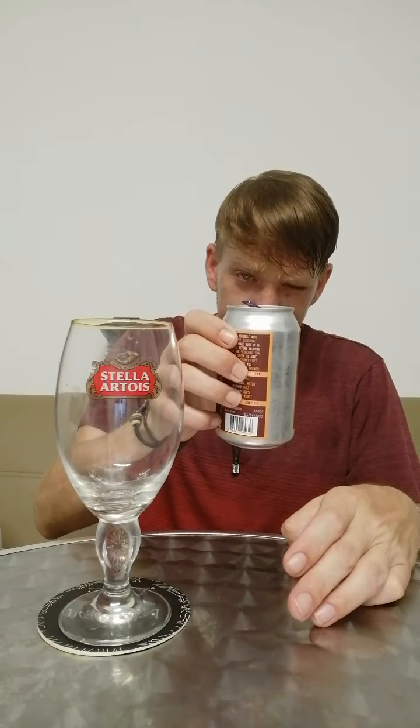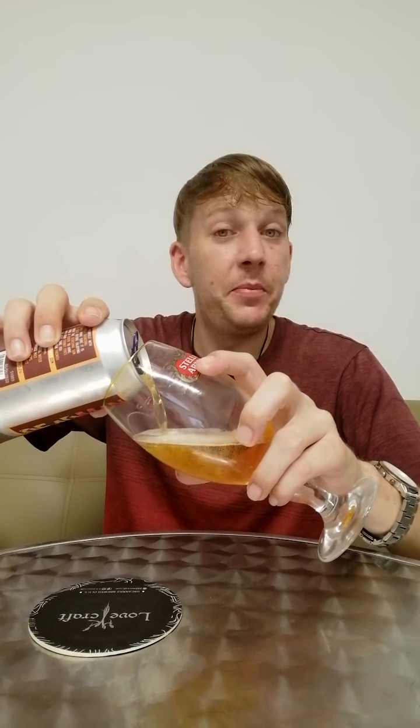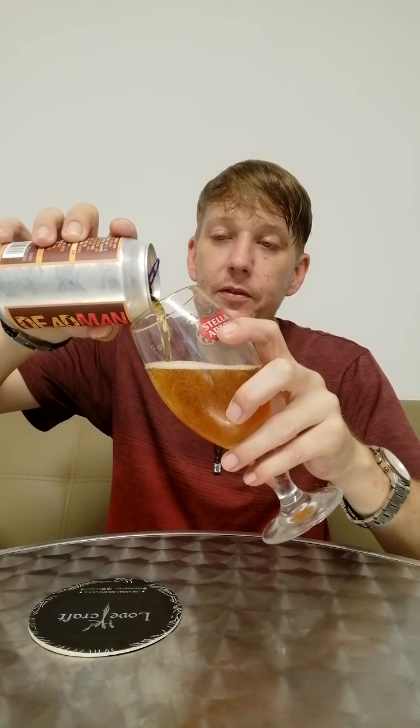Without further ado, what do I do next? That's right. I love that sound. Any smoke on the top? A little bit. Let's get her into the glass. Now remember, gently pour it. It's not a big ABV beer. So we pour it nice.